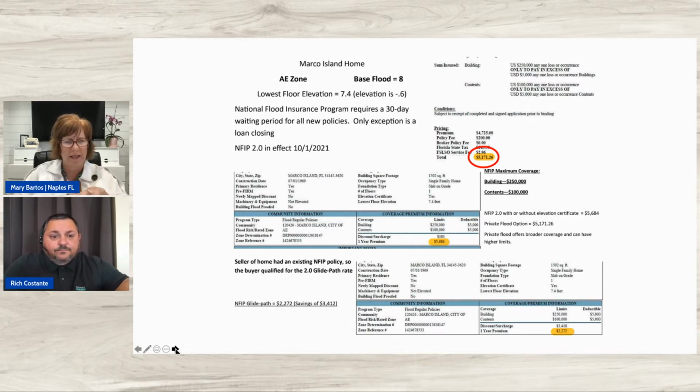Let me pause you on this for one second. You said something that's super important. 52% of our transactions, the families we help, are cash. So if we're thinking about closing before 30 days and they want to have insurance, that's not an option, correct? Well, through the NFIP, there has to be a 30-day wait. So, for instance, if you're closing in 24 days, they bind and pay the premium today. They'll close on day 24, they'll have 6 days with no flood insurance, and then the flood policy would start on that 7th day after closing, because it's a 30-day wait from the time you make the initial payment of the premium.